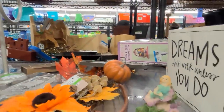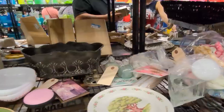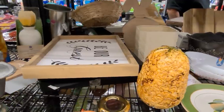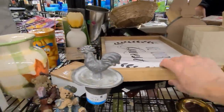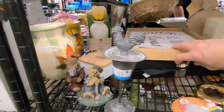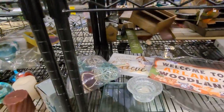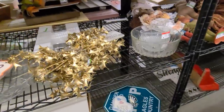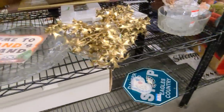All sorts of bits here. Butter dish base. Bowls, dishes, a tray, that chicken, strange object is still here. A few of you suggested some uses for it, but do let me know if you know.